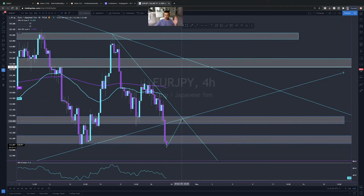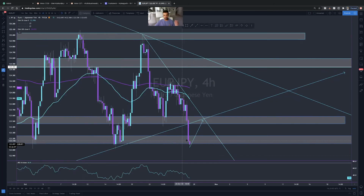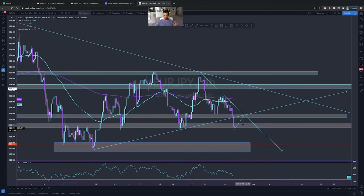123,500 is beautiful. 20 pip stop loss. So 123,500 and then 123,700 would be my stop loss for that. So risking 20 to make 30 to 40. So 40 would be a 2-to-1, that'd be my ideal trade, right? And then down to Brian's next TP, which is also a 100% valid TP and zone, down to 122.6. So risking 20 to make 90. Great trade, beautiful trade. I would take that trade 10 times out of 10.